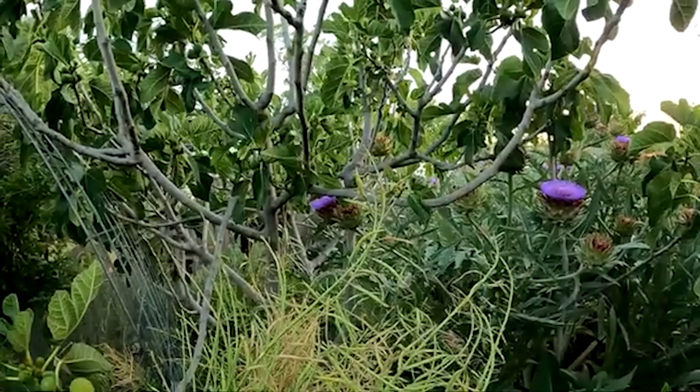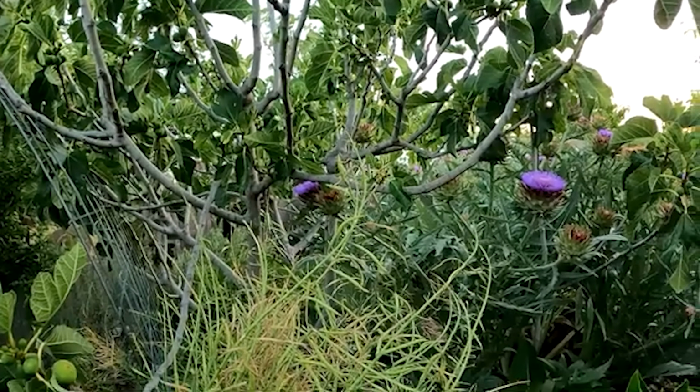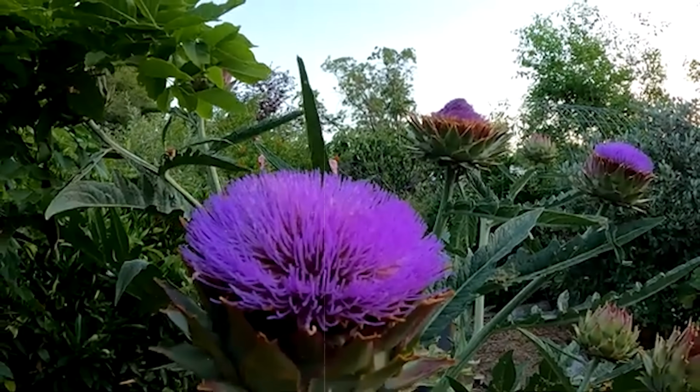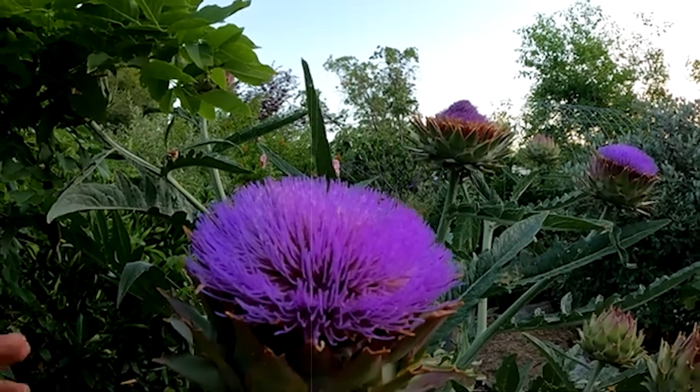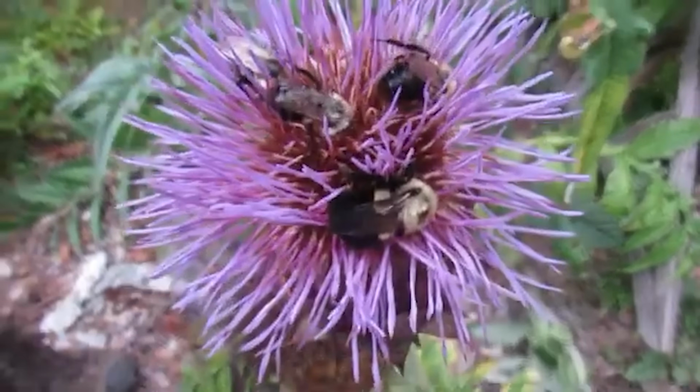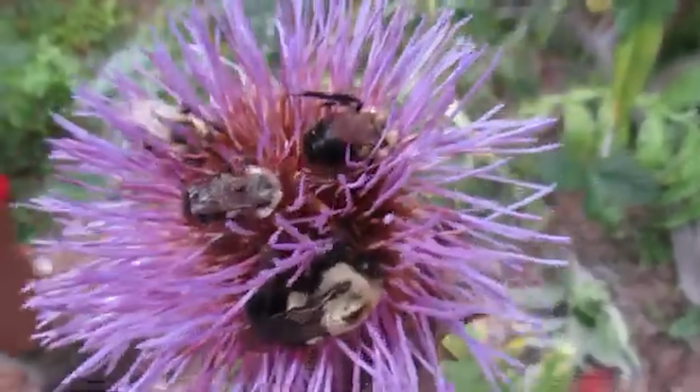The plants were perennial too, returning year after year without replanting, making them incredibly valuable for families who needed reliable food sources. As modern convenience foods took over, this magnificent vegetable quietly disappeared from our gardens, taking its winter resilience with it.